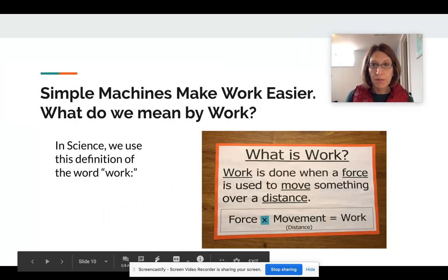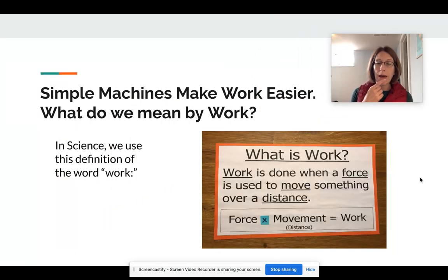So again, before we get into our study of simple machines, the first one that we're really going to look at is the ramp, which is called an inclined plane. It has one end higher than the other, like that, okay? But before we get into that, we have to think about, well, what do we mean by work?